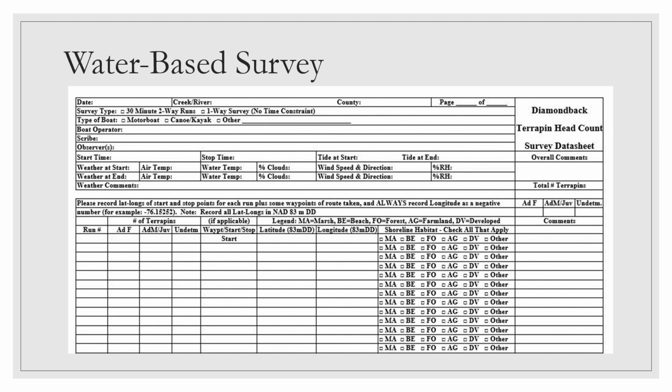You can see a portion of the water-based survey data sheet. At the top, you can record your date, location, and the survey type that you're doing. For this, we will only be using the one-way survey with no time constraint. You can also record who is doing the survey, including the boat operator, scribe, and observer. You can have the scribe and observer be the same person. You can also record the site conditions at the start and stop of the survey.